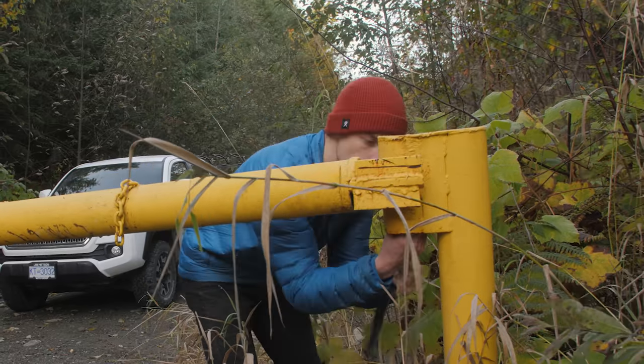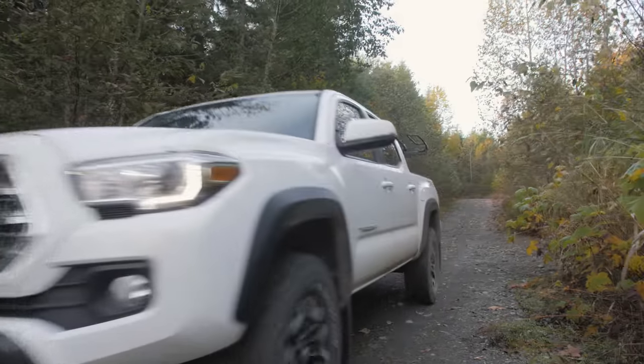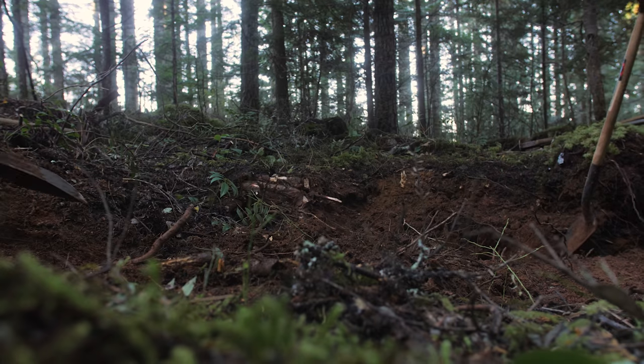We are building this trail in Cumberland's sanctioned network, and we really wanted to build something that was gonna inspire the community and push it to the next level.